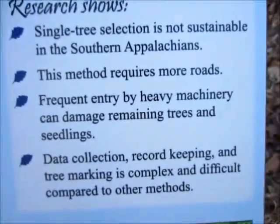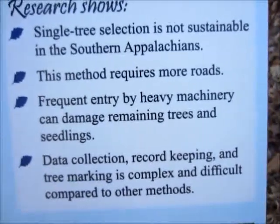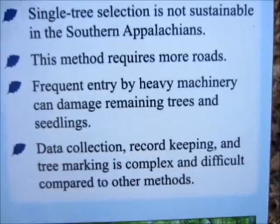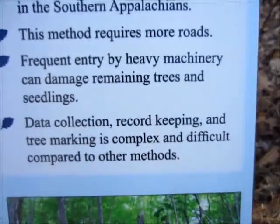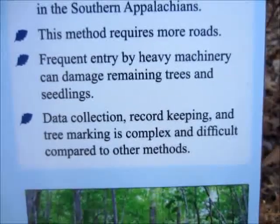This method requires more roads. Frequent entry by heavy machinery can damage remaining trees and seedlings. Data collection, record keeping, and tree marking is complex and difficult compared to other methods.